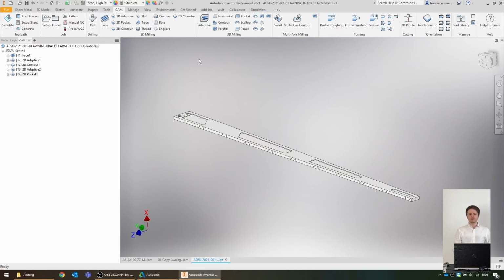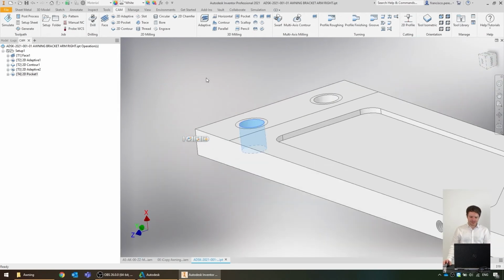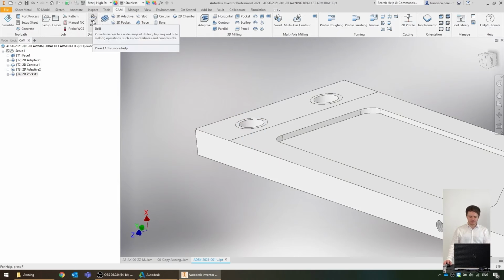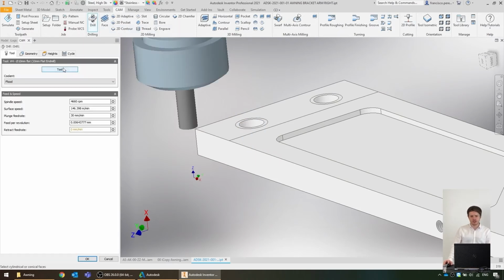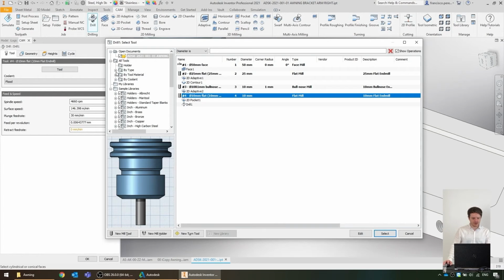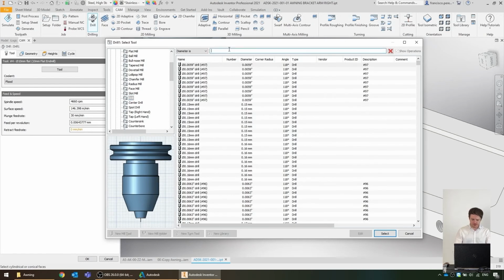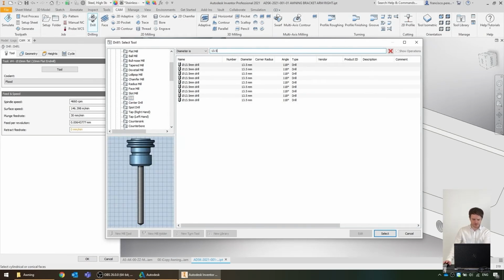Next we'll come along, so that's finished the pockets, we're happy with that. Next we'll have to come along with the drill and cut out those pinholes that are being used to fasten this thing. We could bore it out if we wanted to, but we've got a big enough drill for this. We've got a hole that's 13.5mm in diameter exactly. We'll choose a drilling operation. And here we could use an end mill, but let's go ahead and find a drill. We'll pick from here, drill, and we'll find something that's 13.5mm. There it is. Perfect. Select.